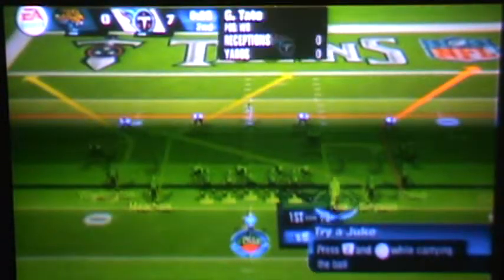And second down in inches. Dyes with the split backs again. And Ahmad Hall with the reception inside the 20. Call timeout. 26 seconds to go. And now you see the fifth wide receiver, Golden Tate. There he is right there. And Golden Tate with the reception. New guys make plays, I guess.